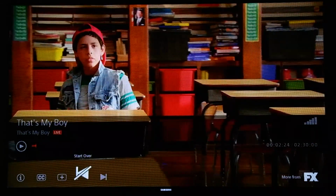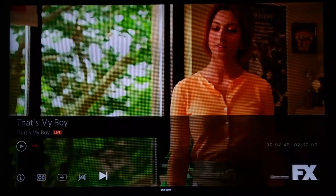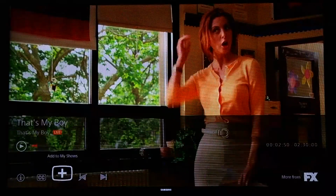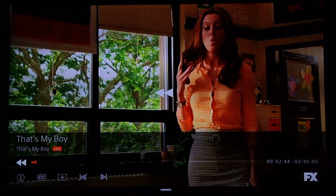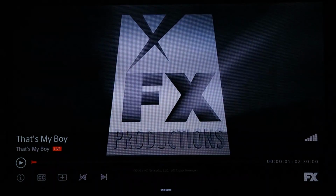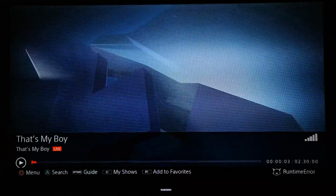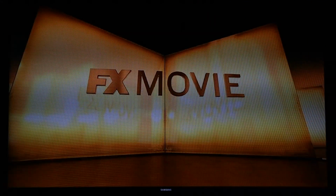And if I want to get any further, let's see if this will allow us to go further. No, it doesn't allow us to skip ahead, but it does allow us, using the scan of the search bar here, to go backwards. Okay, so we're watching That's My Boy. We're looking back at the start of the show. Not bad at all. So now what else can we do, right?